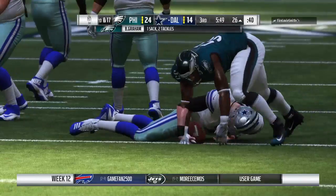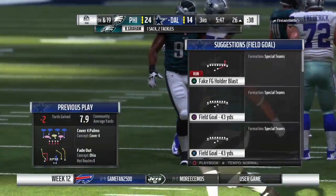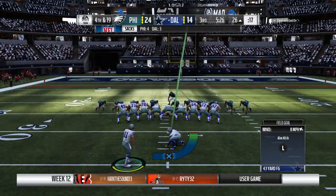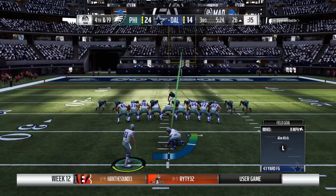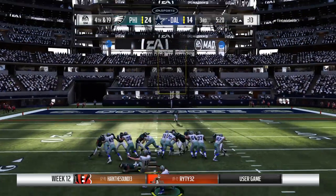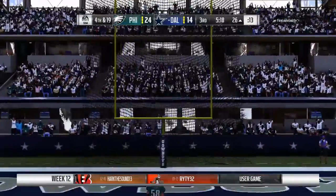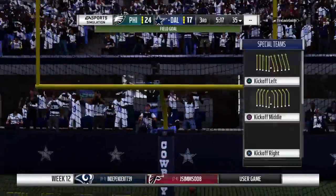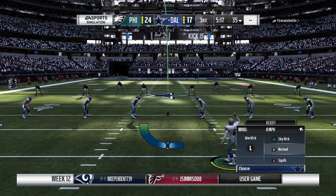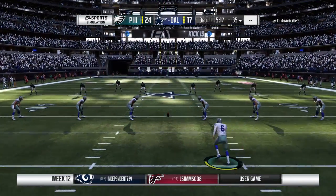Under pressure, and he'll go down. Back at the 26-yard line. Brandon Graham in there to get him, and that's sack number 12 for him on the year. And his kick is right there. It's good, and this is back down to a 7-point game. So the field goal there caps what winds up to be an 11-play drive.